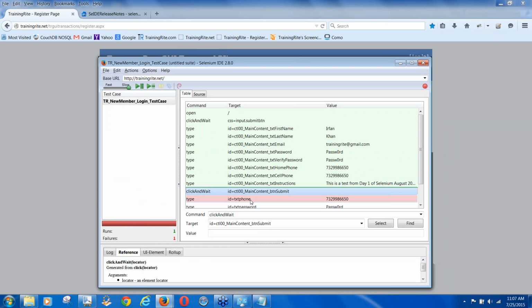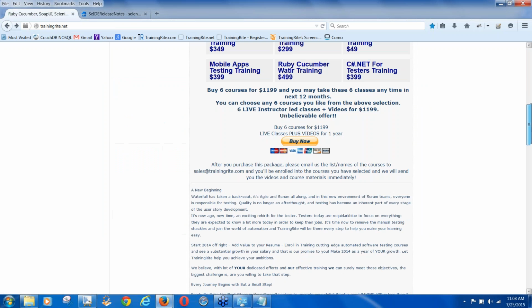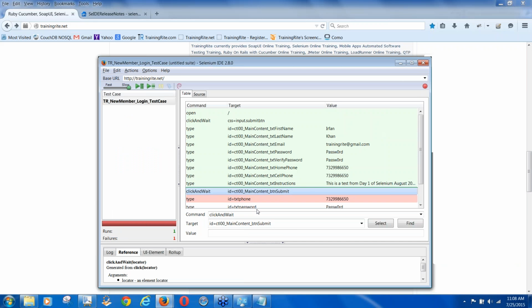Now here, it failed. The reason it failed, and it is very important for you folks to understand, is all this was on one page. Now it has to actually go to this other page. It has to go here, and it has to go here and scroll all the way down, and then enter it. So what happened? It was unable to do it. Why was it unable to do it? Because by the time Selenium IDE executed it, the browser was not able to go to the previous page.